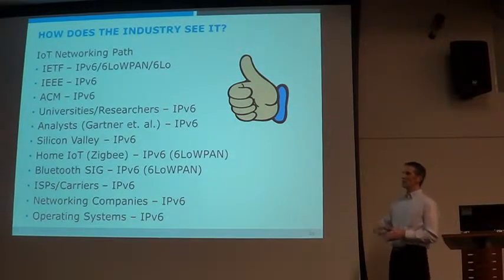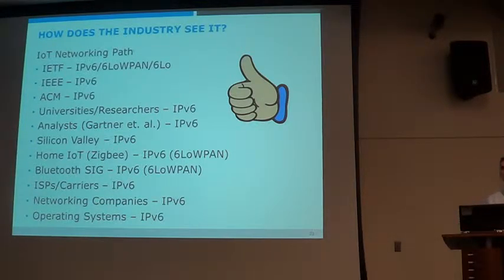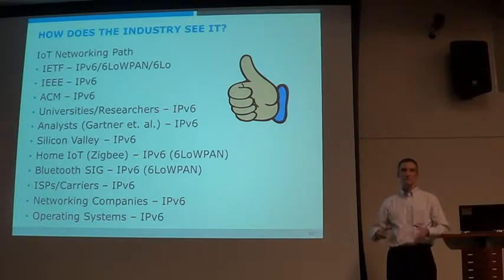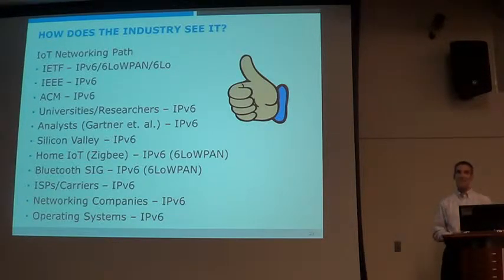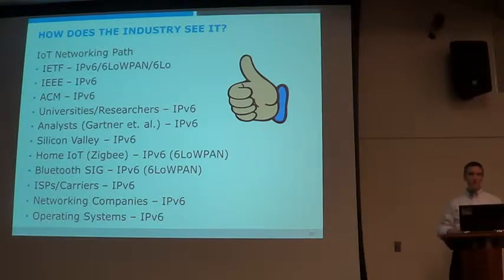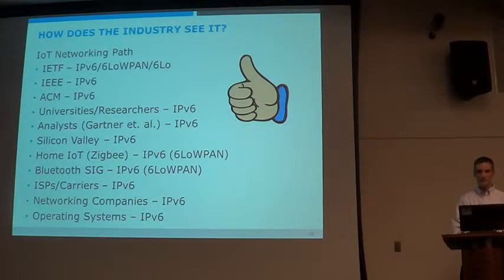I don't want to spend a lot of time on this, but I just want to point it out. To the best of my knowledge, and I would love for somebody to give me a counterpoint on this, all the standards bodies, all the major companies and vendors, all the major analyst firms, all the universities, everybody is in universal agreement that IPv6 and 6LowPAN are the future. I can't find any counterpoints. If you can find a counterpoint, I'd actually be curious to hear it. It's kind of funny because you have to look for this. It's not the headline, it's kind of buried in the article. But if you look at all of these areas, they're all converged on the same thing.